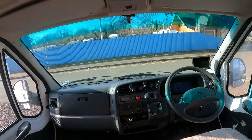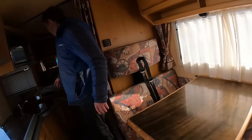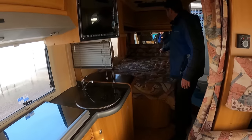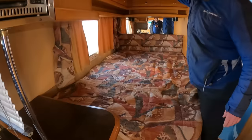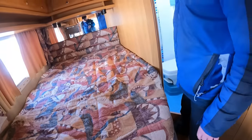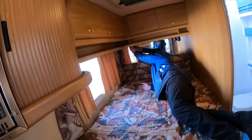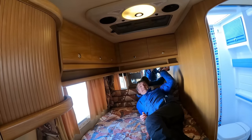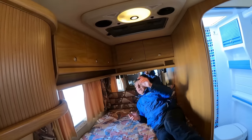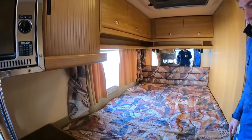So let's move into the back of the van. Do you know what? This layout works. Have you seen the size of this bed? It's a French bed, but it's not got a big cut off on it. It's huge. Look at these, like disco lights, Kev. That's a big bed, that is.